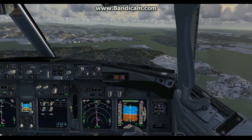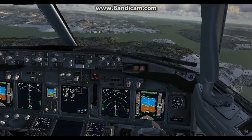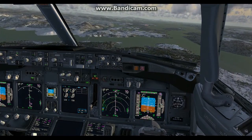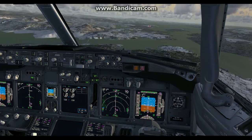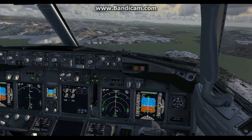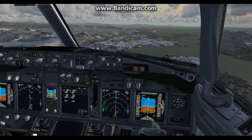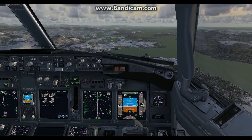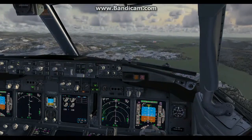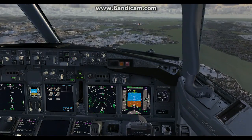Gear down. So the gear is coming down. Gonna arm the speed brake. Flaps 10. Landing checklist. Engine start switches. Continuous. Speed brake. Armed. Landing gear. Down. Standing by for the flaps.